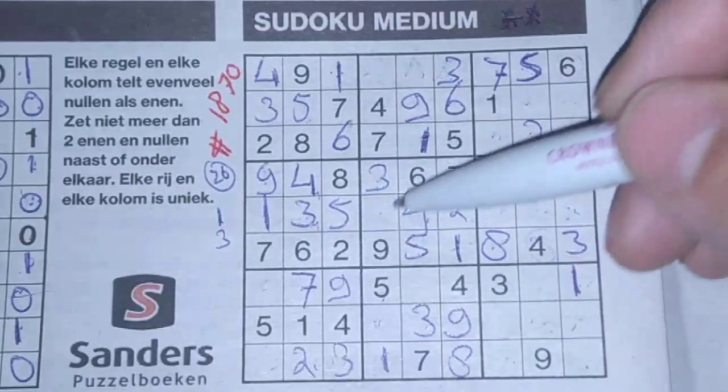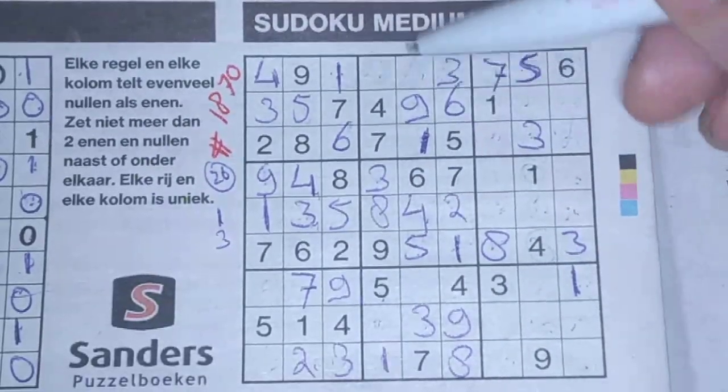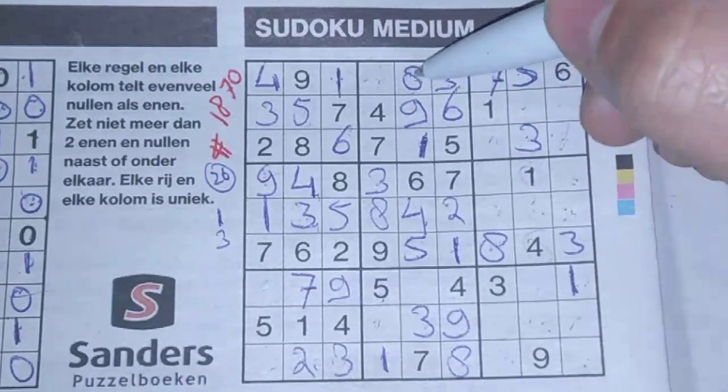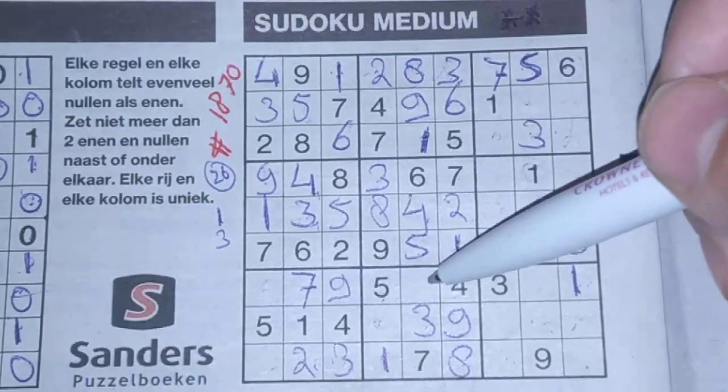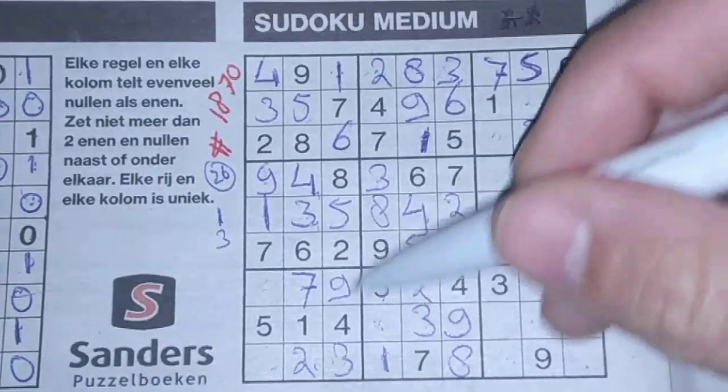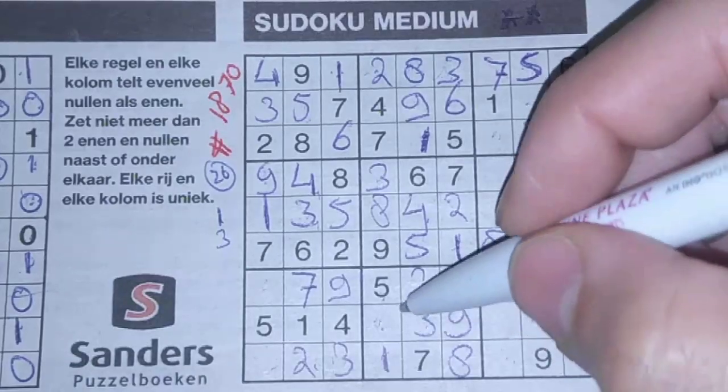1 number left in this big square for the number 8. 2 numbers left in this big square, the 2 and the 8. We see here an 8. No 8 there. 8 should be here. And the 2 goes there. 1 number left in this column for the number 2. 1 number left in this big square for the number 6.